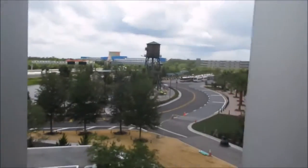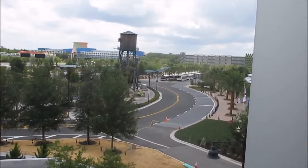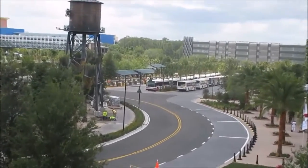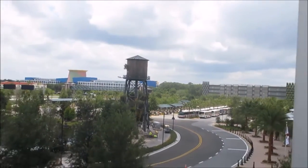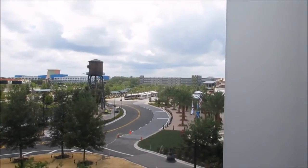Hello everyone. So we are here at the brand new Disney Springs parking garage, the Lime Garage. And we're just parked next to the window. They're so close to being done with the bus depot. So that's pretty cool. And there's the water tower and orange lot. Sorry, it's really windy. And we're gonna go check out the new stuff.